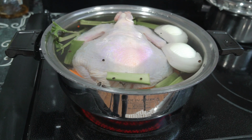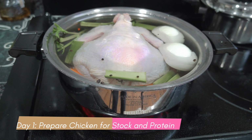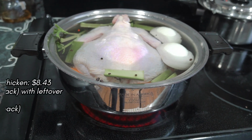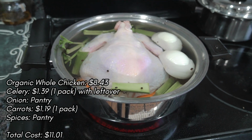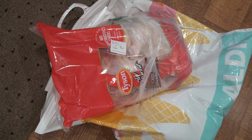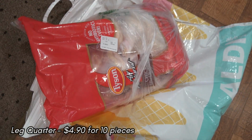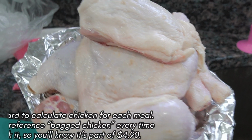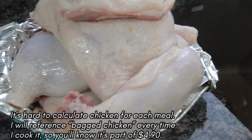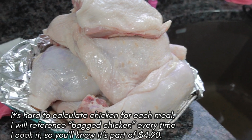So I first start with preparing the chicken stock. I use the organic chicken that they have because I feel like the flavor is a lot better. I put celery, onion, carrots, salt, whole peppercorn, and water. Also these chickens are on sale, so I took advantage of them. Most of this meal plan will be chicken because that's the usual case in this house. We mostly eat chicken. So I just divided them into different portions.